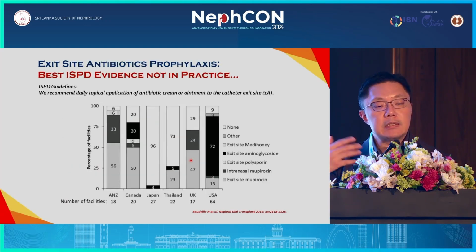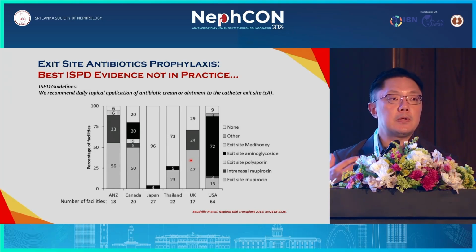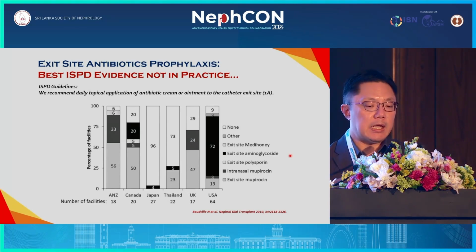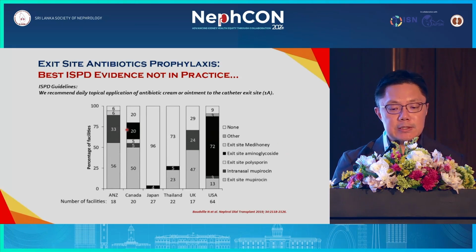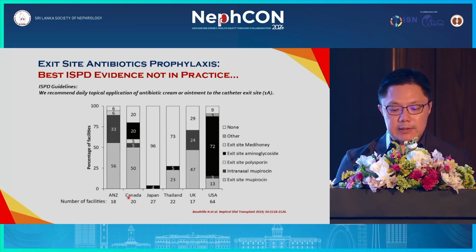And again, this is a 1A recommendation by ISPD. They recommend daily topical application of antibiotic cream or ointment to the catheter exit site, but likewise being a high quality evidence recommendation, this is not universally followed. And again, this is a very cheap and easy way to prevent peritonitis.